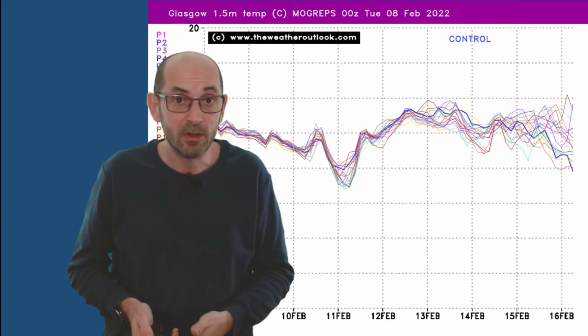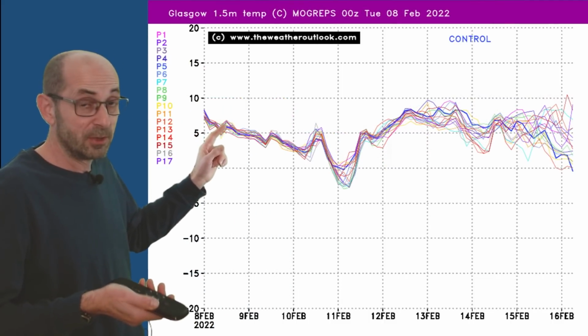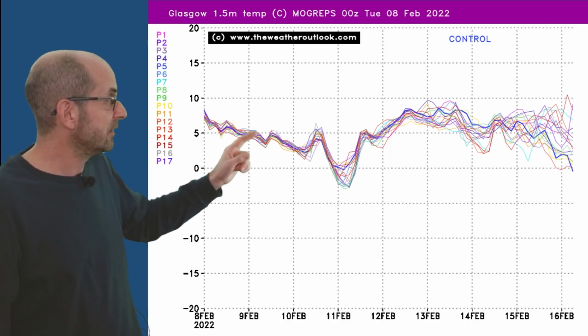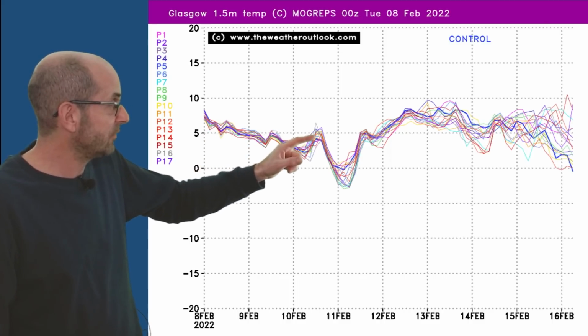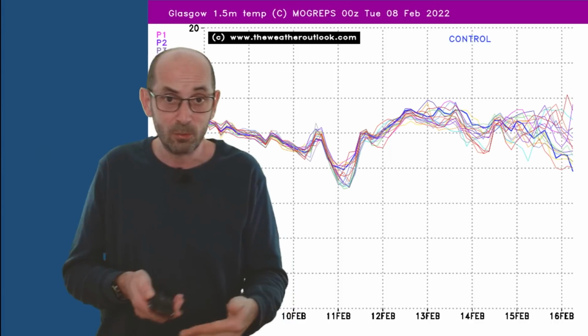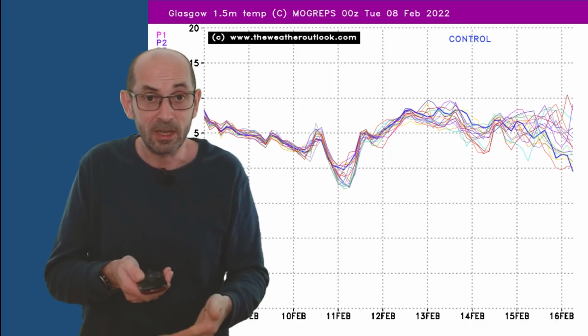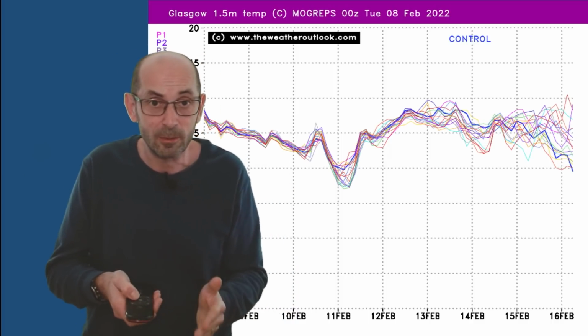Looking at the same chart but for Glasgow, colder to begin with because the North UK is already in the cold air and it stays with temperatures on the low side for a while. Towards the end, though, that more unsettled pattern as well leads to temperatures fluctuating more, some milder air getting into the mix perhaps at times.